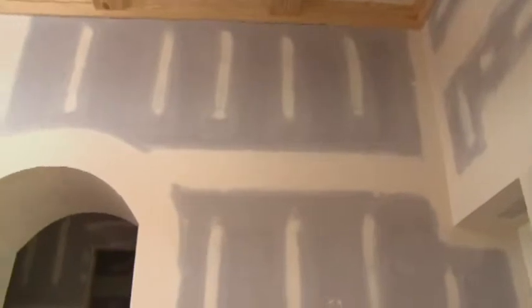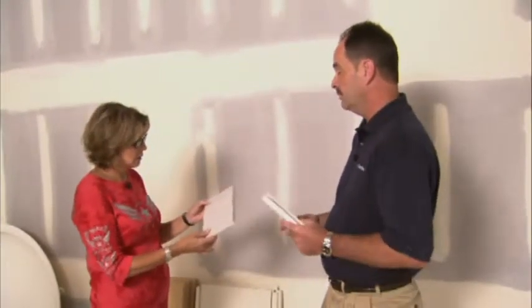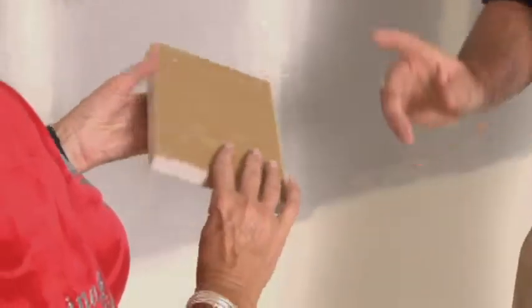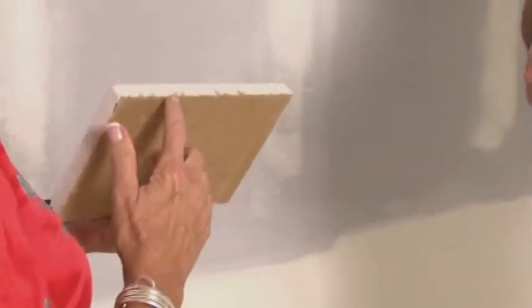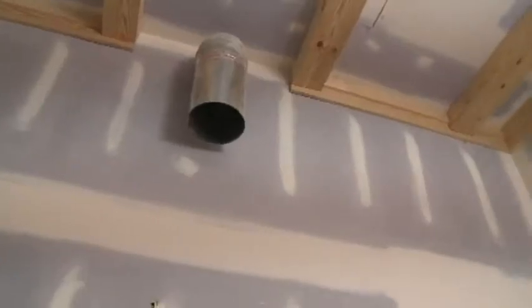Well, now that we know what our goal is, to meet those special requirements in the particular areas, and aesthetically what we're looking for, is the product that we're working with today going to be able to meet those goals for us? Yes, definitely. This product is actually a mold and moisture resistant product. It's 5/8 inch thick, the sample you're holding there, and it's actually got a water resistant core as well as a mold and water resistant paper, which will give you the mold and moisture resistance concerned about here in the Carolinas.